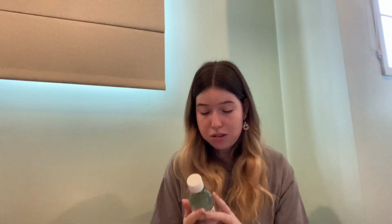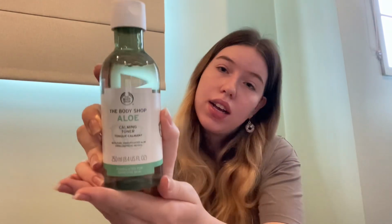Finally, to round out what I got from the Body Shop, I got, I'm not even going to try to say it. I was about to say aloe vera, but it's aloe. What even is aloe? Anyways, I got a calming toner. Pretty. My skincare routine, so basic, so short.